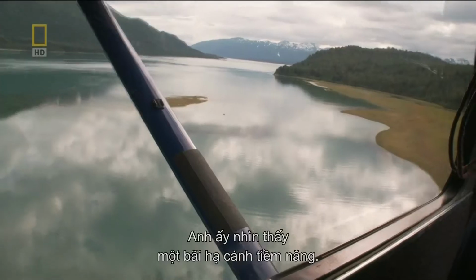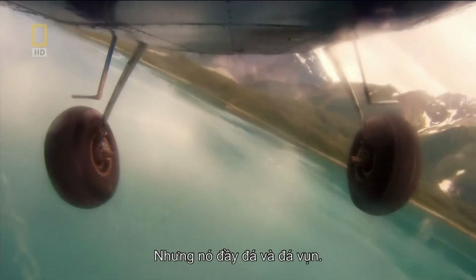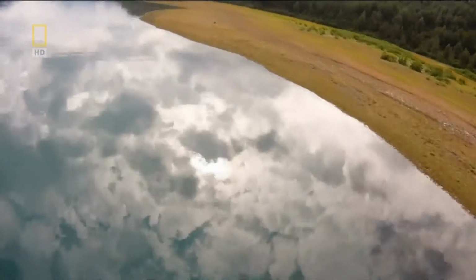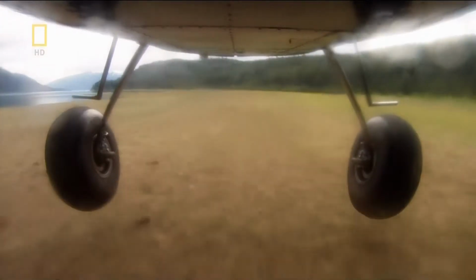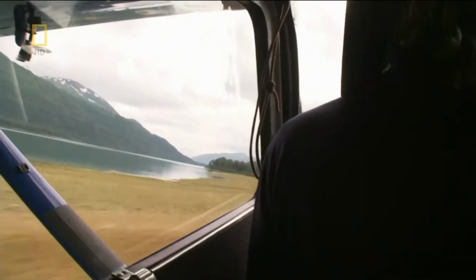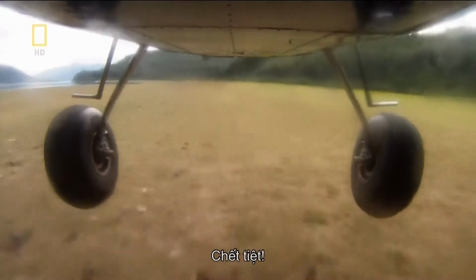He sees a potential landing strip, but it's riddled with rocks and debris. Wow, we broke something, didn't we? Can you see your tire? Damn it.